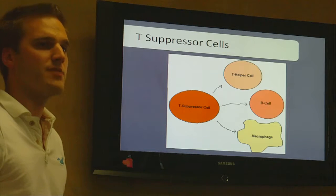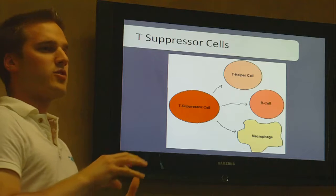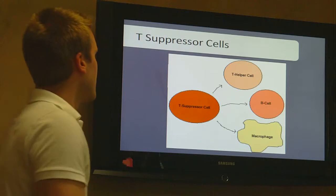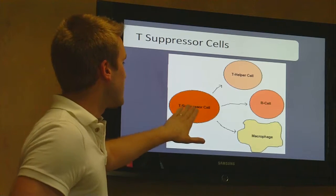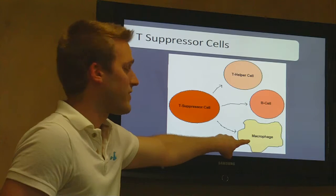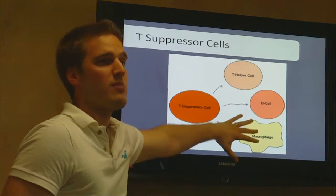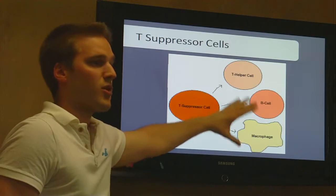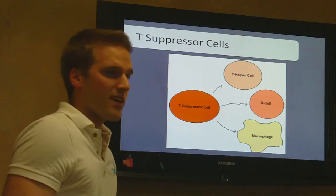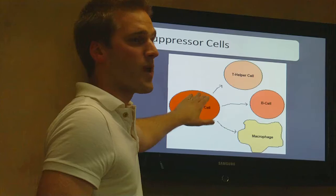This is looking a little bit more in depth at the T cells, because T cells are very, very important. Like I said, this is what is going to encounter the different organisms or whatever's coming into your body initially. This is a really interesting one, the T suppressor cell, because this cell will go and will shut off T helper cells, B cells, and macrophages. What can happen is if we don't have these, the others can just run rampant, and they just kind of go crazy and they just start attacking everything. That's not a good thing. So that's why T suppressor cells are very important in immunoregulation.